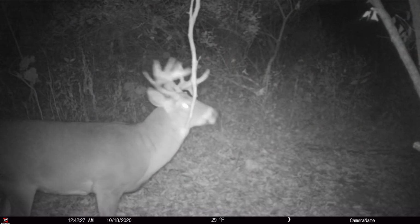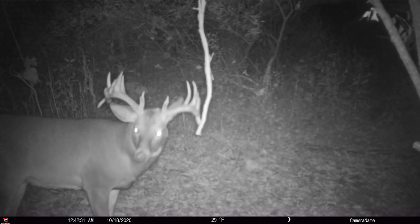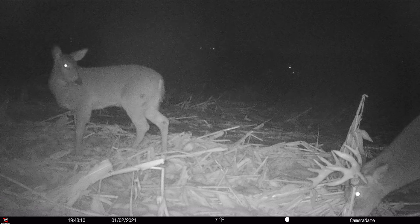Now I'm really excited about this spot because this is a location that taps into Venti, a big buck we had last year. He had 21 points. He'll really be a target this year. Last year we just thought he was too young, wanted to wait and see, and he did make it through the season. So I'm hoping Venti is alive and well.